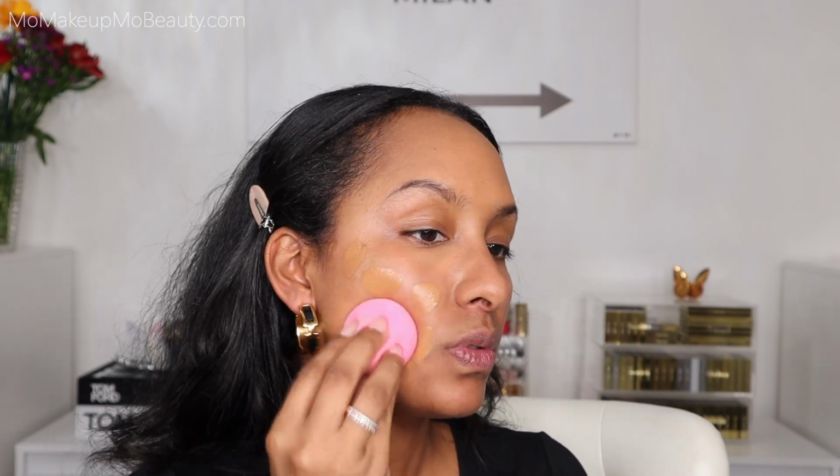Nice, nice. I'm going to go in with just a little bit more so that we can apply it. I'll use the sponge on this side, and then we'll go from there. Wow, this is a good color match, would you say? I think so. Really good coverage too. Wow. And remember, the sponge does sheer the product out a little bit. It doesn't look cakey. It doesn't look heavy, as much coverage as I have.